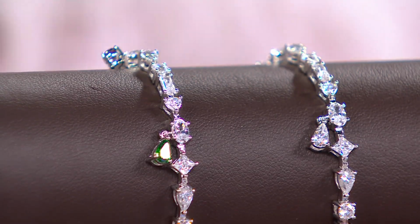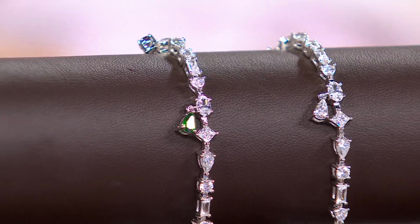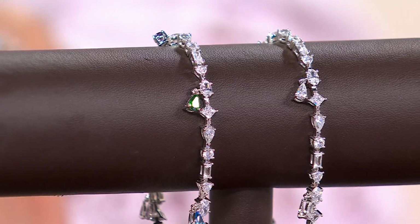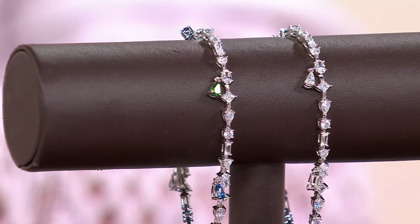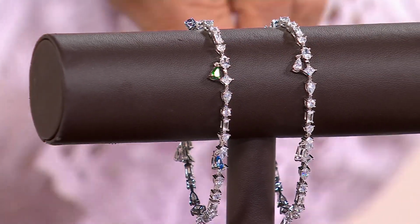Of this bracelet, the more you look at it, the more you see. There's so much creativity to this. We wanted a bracelet that incorporated lots of different shapes. So we actually have a pear, a round, a baguette, an oval, a trillion, and a square.